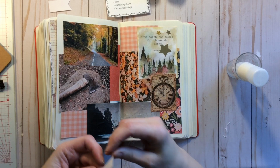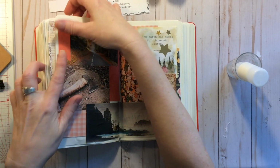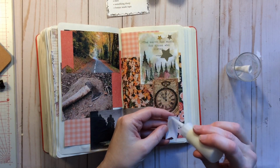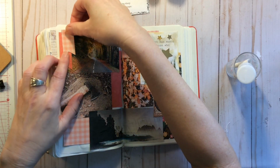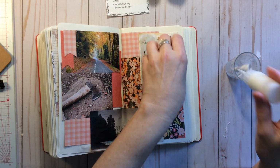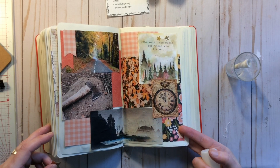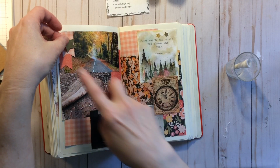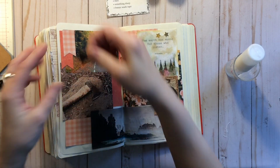Because down at the bottom in that pattern paper that I've got there, there is some gold, then I thought I would put the stars up in this top left corner, because then it kind of brings the gold from this corner. And I don't know if you can see that well, but there's some gold foiling there. It brings it up kind of across the page. So I was liking that. I was liking the thought of that.